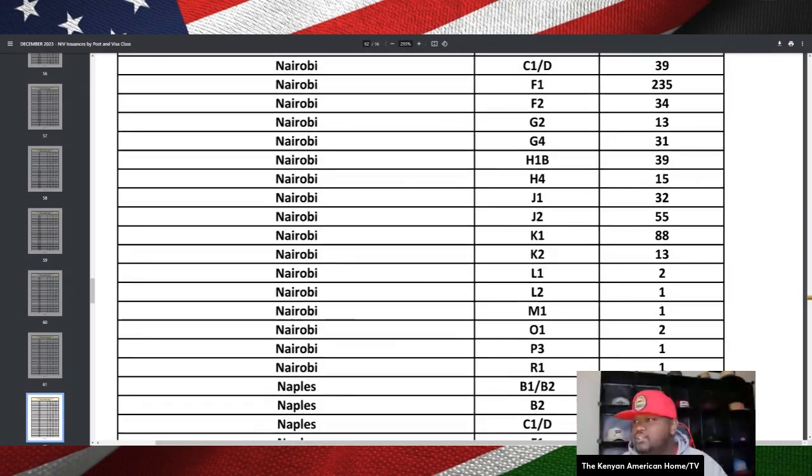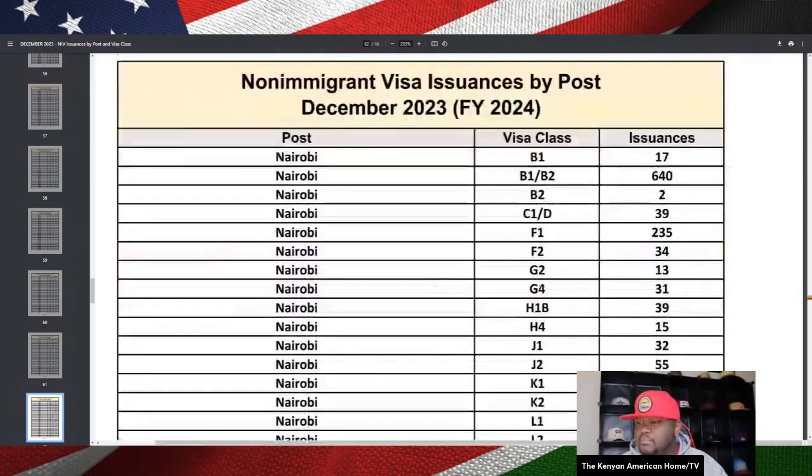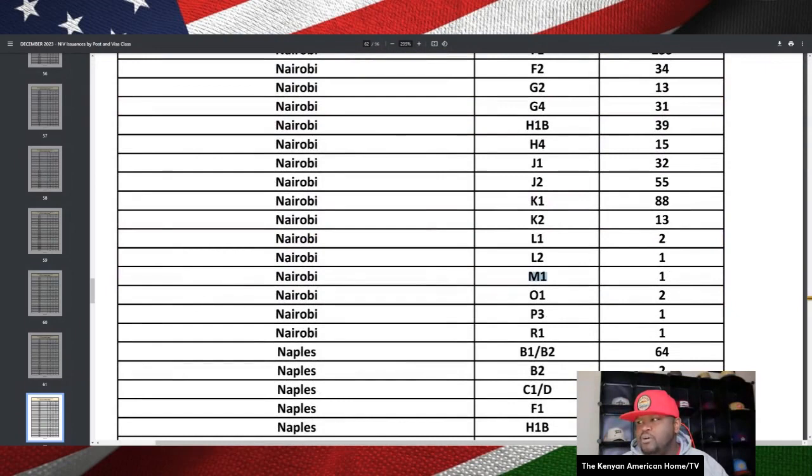Yeah, so this is the December. Yeah, there's an M1 visa, one of them. January, there was one of them too. So yeah, people are applying for the M1 visa, which is nice. But yeah, so we're talking about the M1 visa today.